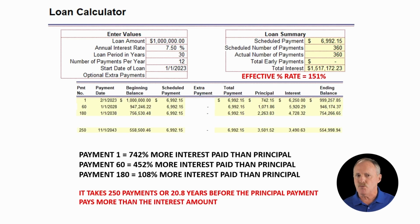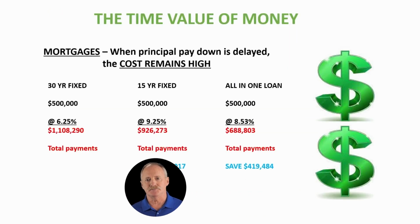Now you can understand why Catrina really wants you to understand finances. This is not just throw something together and see what happens. It takes 250 months for the principal to catch up with the interest amount, how much principal you're paying versus how much interest you're paying.